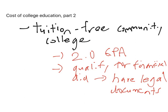Then, if you are a Boston Public School graduate, you can go to community college without paying tuition. They will also pay another, I think, $200 every semester to help you with supplies and other mandatory fees. That doesn't mean college is completely free. There are still other costs you have to pay. But they will pay for tuition, which is the biggest part of the cost of college.